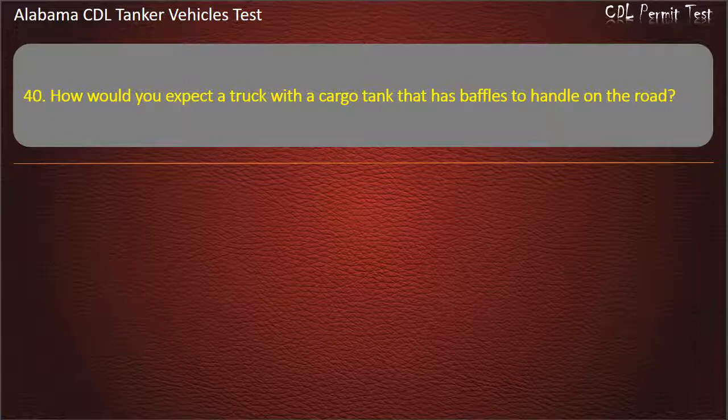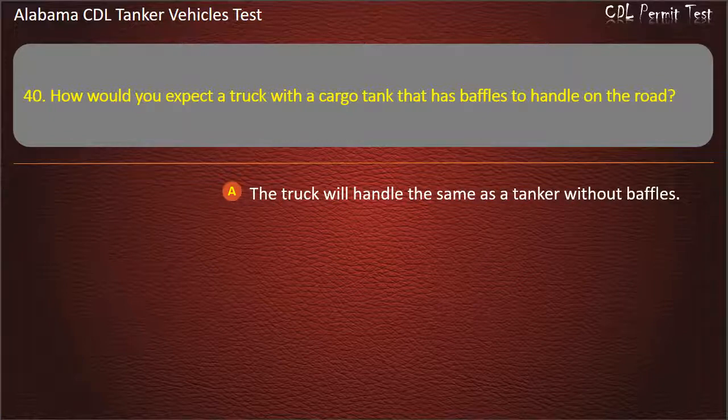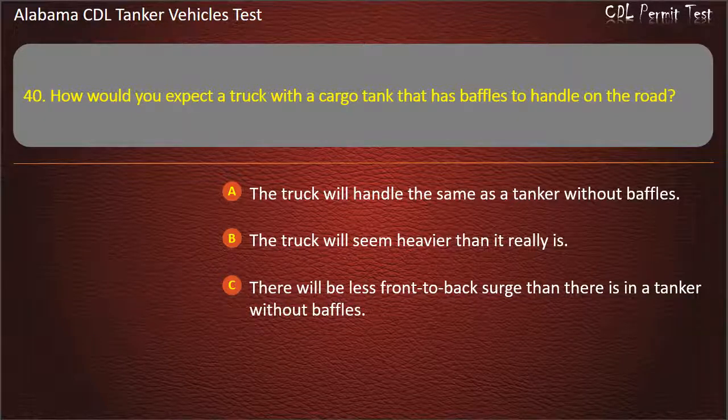Question 40. How would you expect a truck with a cargo tank that has baffles to handle on the road? The truck will handle the same as a tanker without baffles. The truck will seem heavier than it really is. There will be less front-to-back surge than there is in a tanker without baffles.